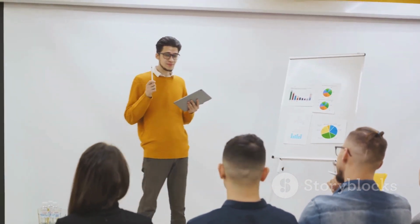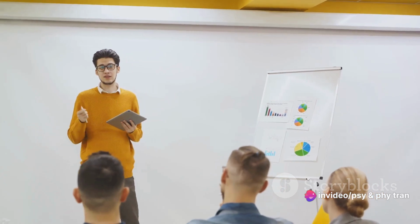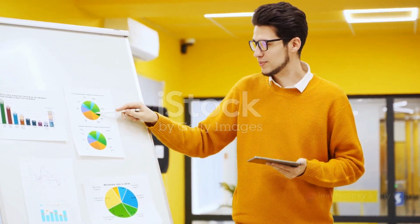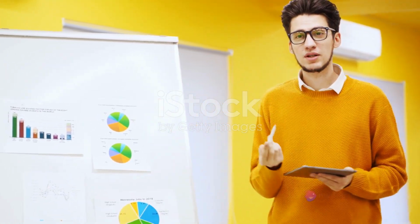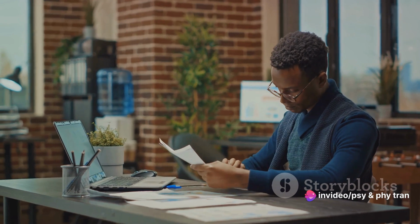Next, we have the informational roles. These are centered around processing, disseminating, and acting on information. Here, a manager acts as a monitor, a disseminator, and a spokesperson. She monitors the work environment, keeping an eye on trends, opportunities, and threats. She disseminates information to her team, ensuring everyone is up to date and on the same page.